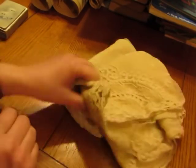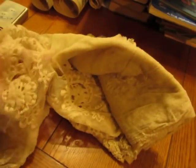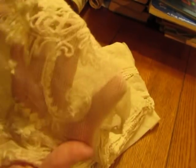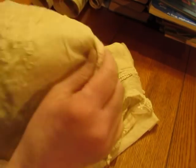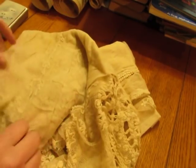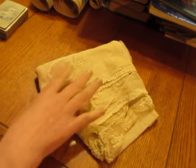And then this is, the label's gone, but it said curtain panels or something, but oh, they're pretty holey. I didn't realize that. But how gorgeous. I'm going to hand wash these and they will be gorgeous in journals. So I got two pieces of that.